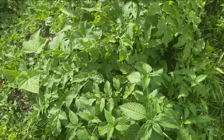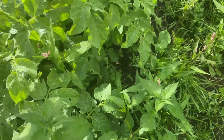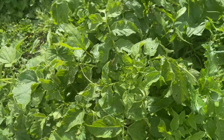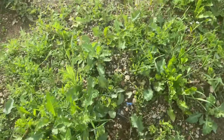Now, these are potatoes that popped out from last year. I didn't plant anything here. But I figured, whatever, I'll let them grow. I got some more cucumbers here. Well, the plants, not cucumbers, they're not growing. And as you can see, it's overgrown by weeds.